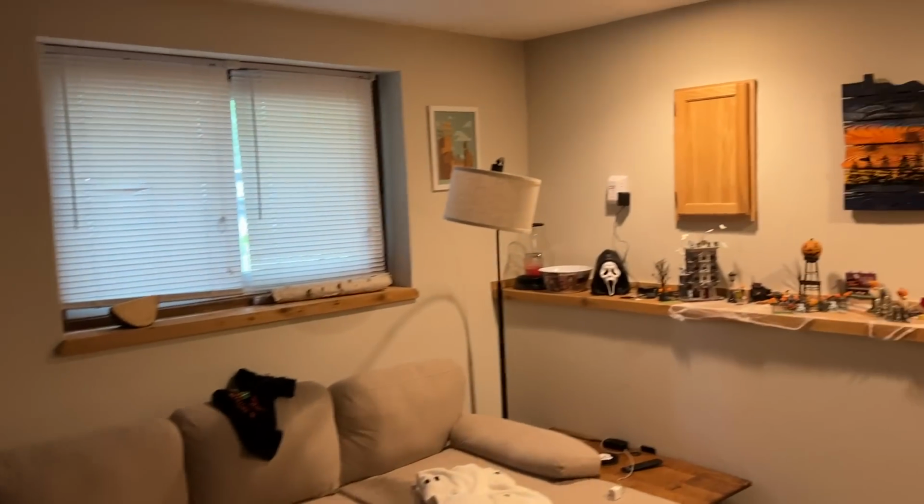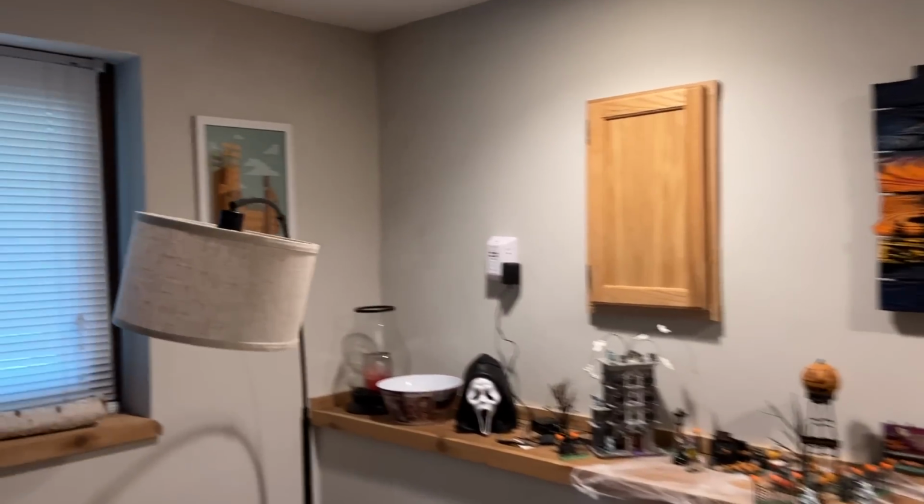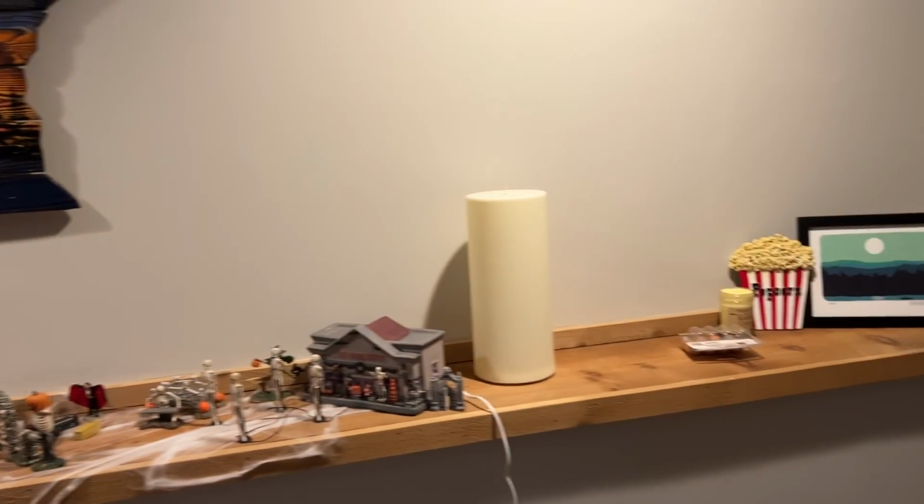Welcome, ghouls and ghosties, to the final room that we are going to be decorating in my home. I cannot believe that we're already at the last room. This room is a bit messy right now, so please ignore.